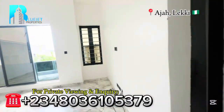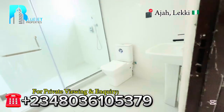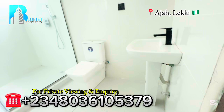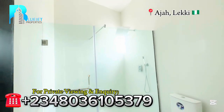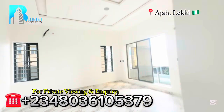So next we'll be going to the toilet and bath. Coming inside this toilet and bath, we have the toilet seat, the sink has a mirror. It's a normal mirror, not a smart mirror. And then we have the shower inside the shower cubicle. So now we'll be going to the balcony area.